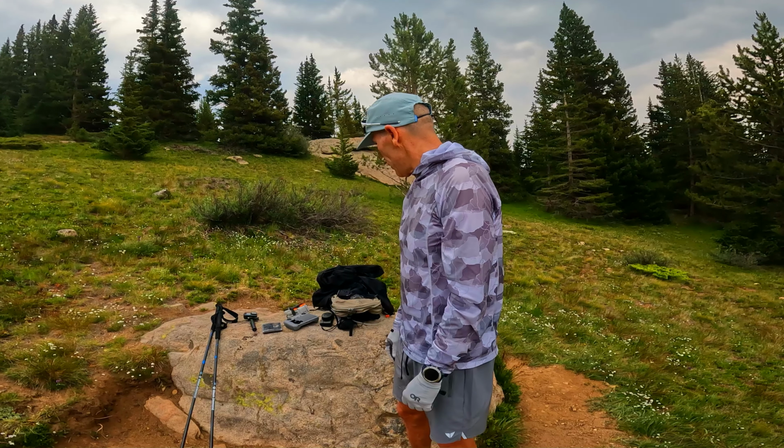So check the weather, which leads us to the next thing, is that you want to get an early start. Any 14er, because weather can roll in. And so we started today at 6 o'clock.